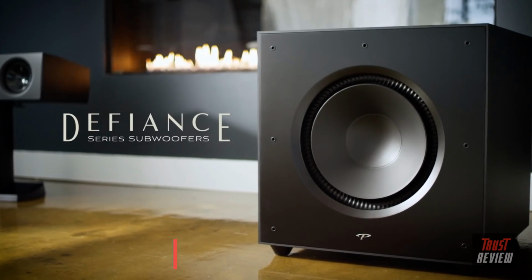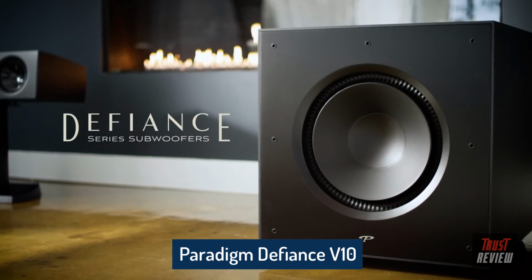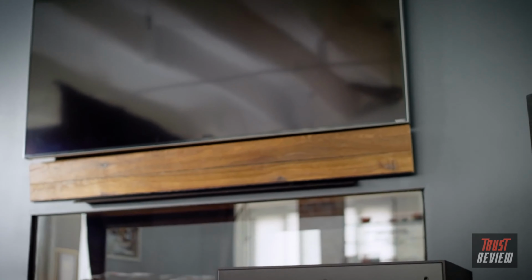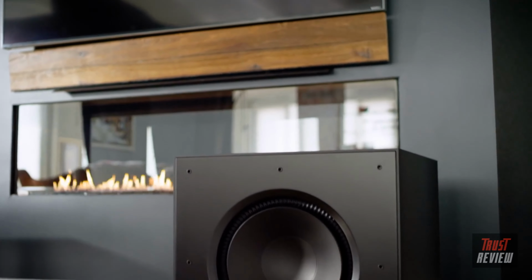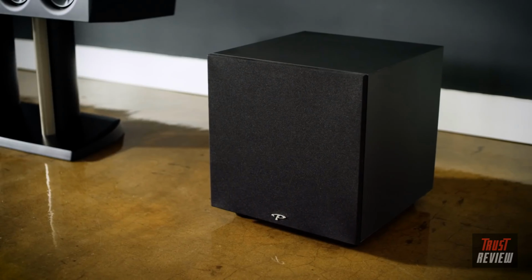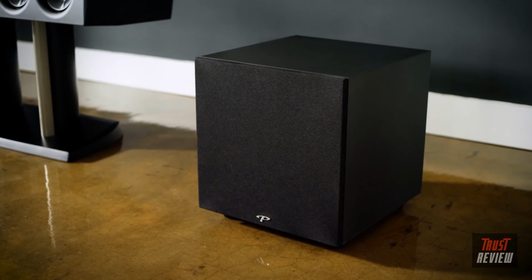The Defiance X Series merges Paradigm's patented technologies with more control than ever before. And some of the things that the users are going to experience first and foremost is the amount of energy that these products deliver. Even in a very large space like a dedicated home theater, the subwoofers deliver almost non-existent distortion levels and uncompromised performance in spades.